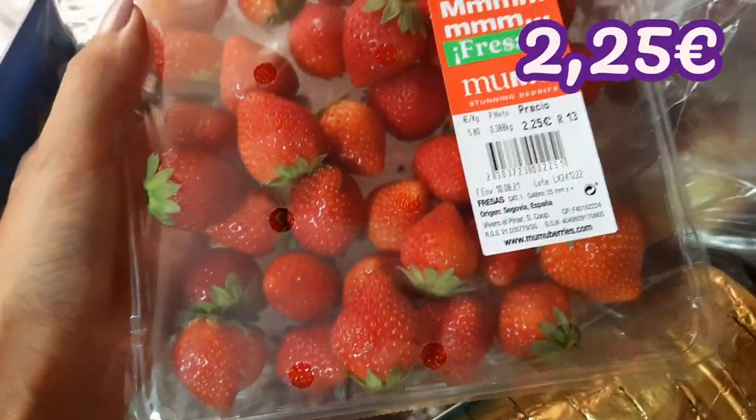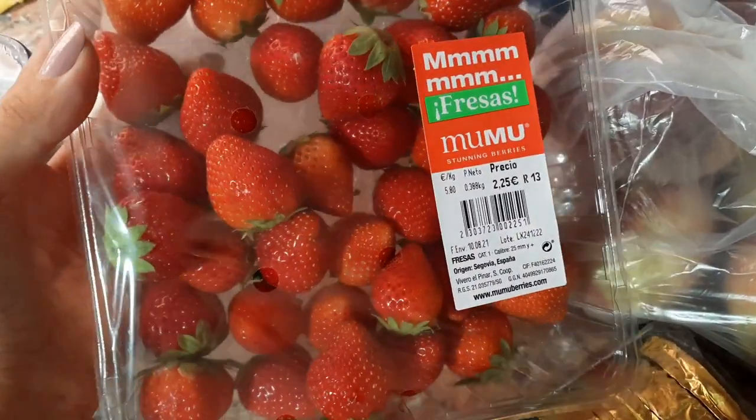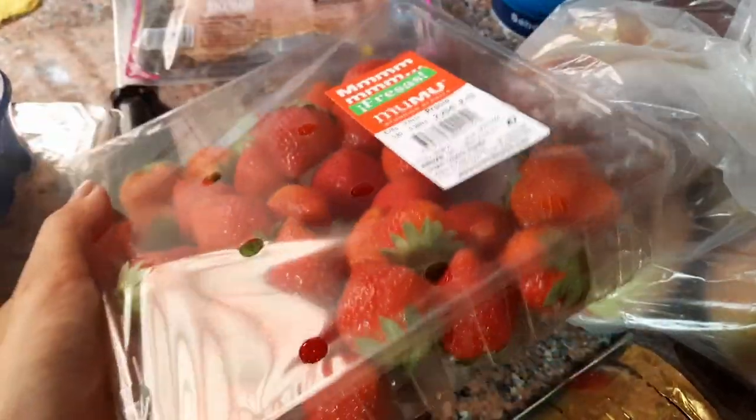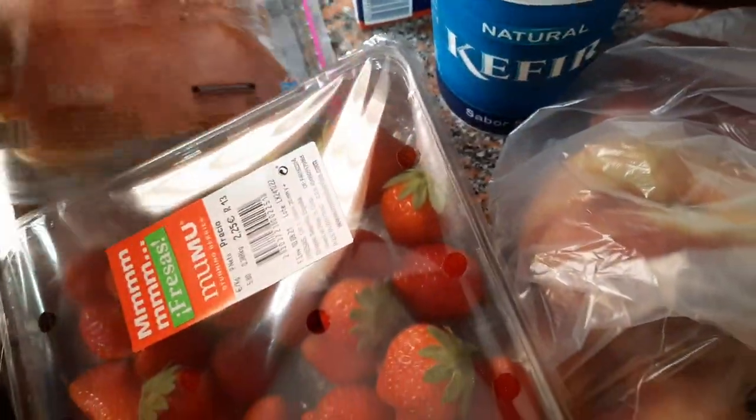I got strawberries. I've just seen these, they look so delicious, I just could not go away and not buy them. The price is €2.25 for this box. This is 388 grams and it smells delicious as well. Oh, it smells like summer. Oh my god, I'm so happy that I bought it.